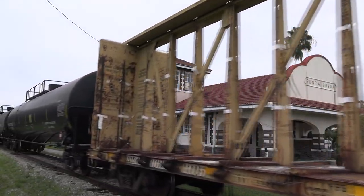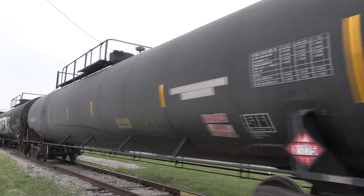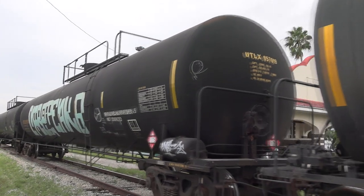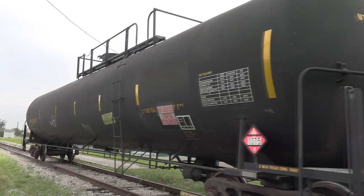Other than LPG, which the SGLR is evidently a major carrier of, they haul a lot of scrap metal, sheet steel, rebar, and center beam loads for the Fort Myers area customers. But they are also slowing to pick up another empty car, this time carrying stone.